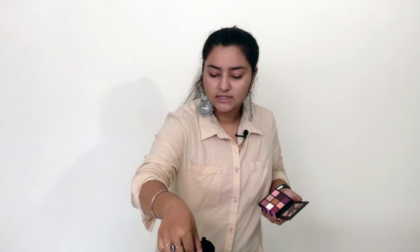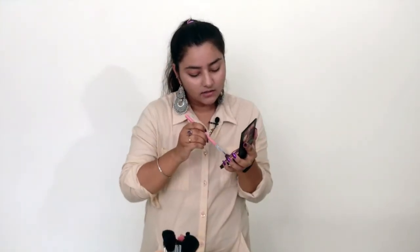So I'm going to take a brush, which is very dirty, although. So I'm just going to pick up this particular shade right here, because it's light and it's good for like sort of a transition shade. And yeah guys, this color blends like a dream. They have like sort of a creamy and powdery texture, so ye bahut acche se blend hote hain. I'm just going to throw some on.